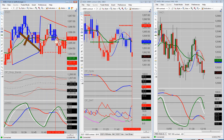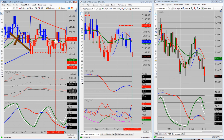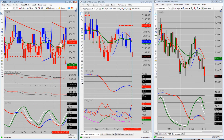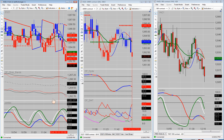BBC stayed inside the box, just continued to go sideways. Price stayed inside the range. We didn't have any more trade setups in here. As you can see, price is not getting outside the box, and we're not getting any higher swings. You can see the time down at the bottom here. It's now 11:10.